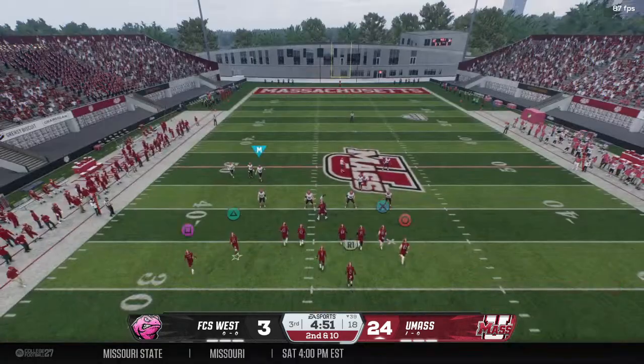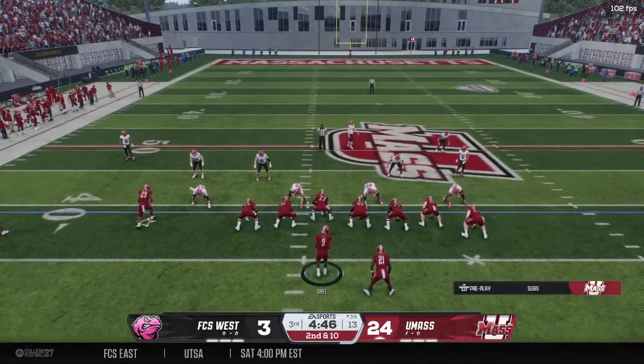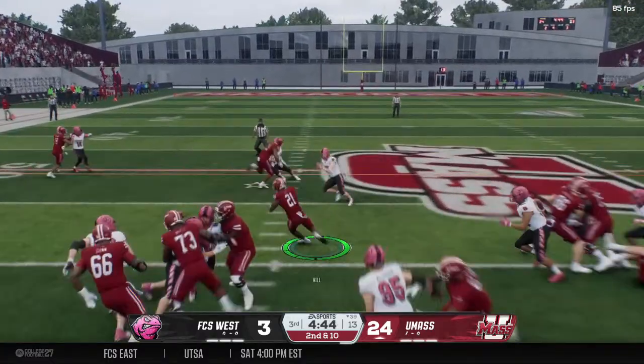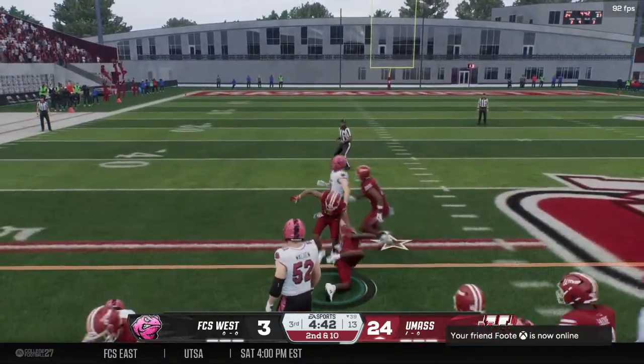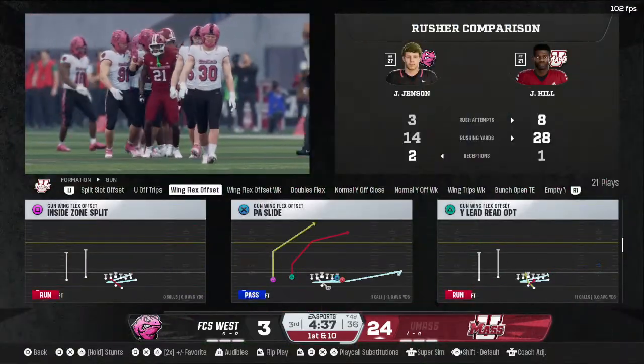You can tell they were paying attention in practice this week in the film room because they have gone out, everybody right now on the same page. They'll go right back to him. Finding some room. They've got it to the 49-yard line, and they'll move the chains.